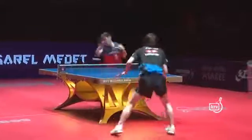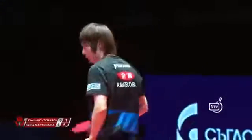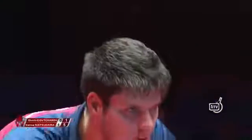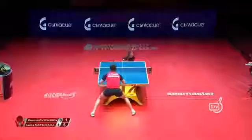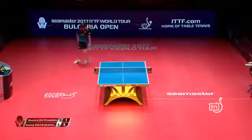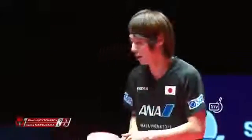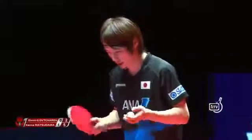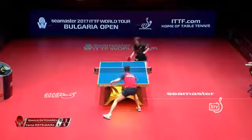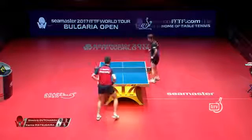High toss pendulum. Surprises Matsudaira. I think this might be the second time we've seen the reverse tomahawk serve, and for some reason the camera doesn't seem to show it. We'll probably go back to traditional tomahawk. And he does. That's been a quite safe and quite successful serve for him.